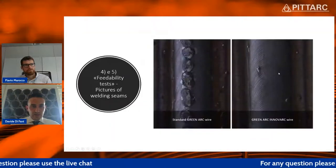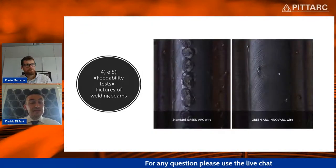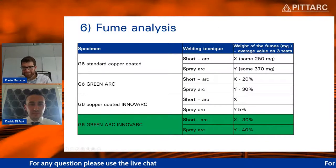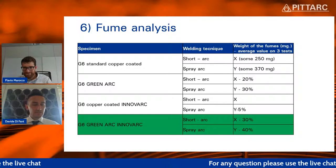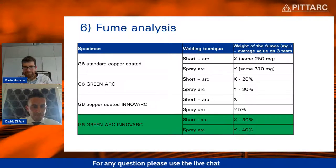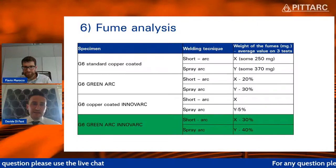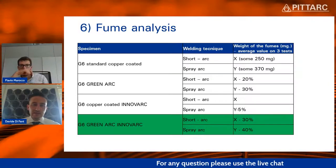So I would proceed with the last parameter. Okay, perfect, fume analysis. The last, but not the least important. We can say that there is a table in this slide.